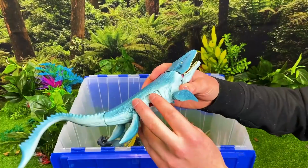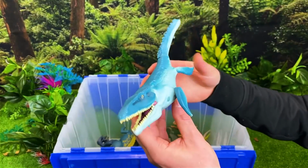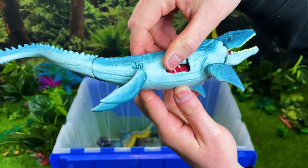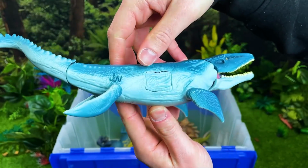Check this one out. This is a little Mosasaurus that goes swimming in the ocean. And it's got the battle damage on the side. That is super cool.